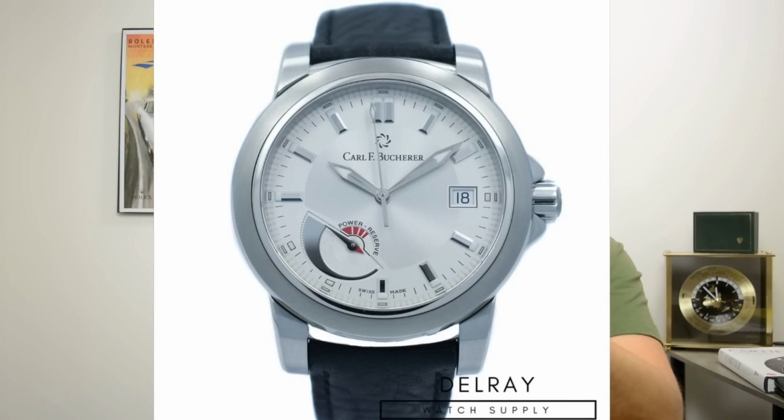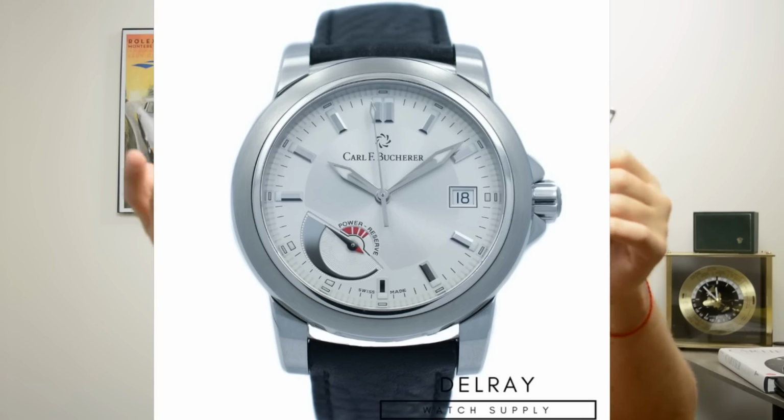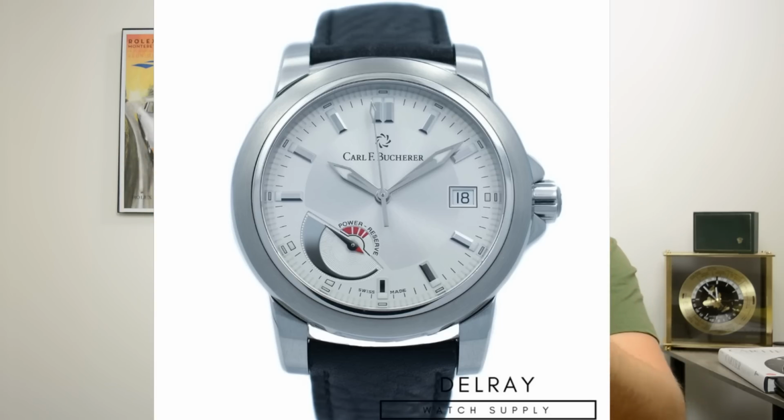Now, the Patravi line, or the Patravi, however you want to pronounce this, there's a couple of different case sizes, shapes, and also features. Now, this specific model, which, of course, once again, we have available, is more of a classic dress watch, but with a bit of a casual flair. So the size is a little bit smaller. I believe this is 38 millimeters, so it's a good dress watch size, but it's also a great casual watch for someone with a small wrist like myself at 6.5 inches around.